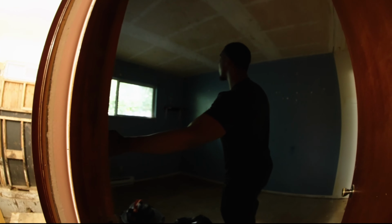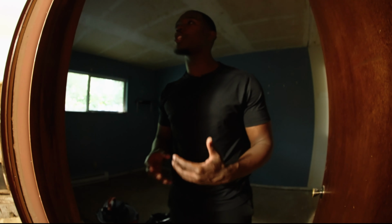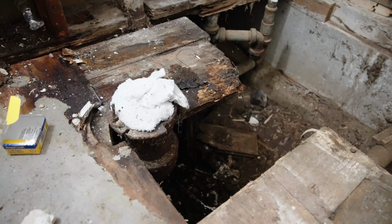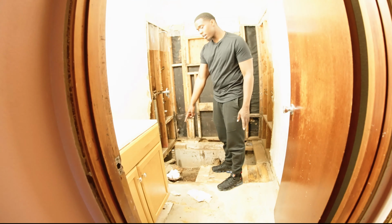Come out in here, nothing to really see, it's dark. This is an older apartment building, so it doesn't have the overhead lights. But where I ran into some issues on this unit was the bathroom. Dun, dun, dun. What happened is the toilet sits right here. The toilet was leaking.